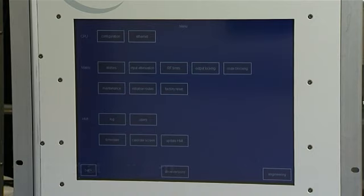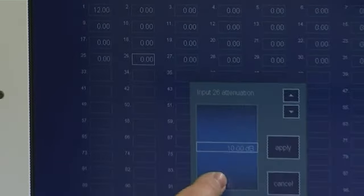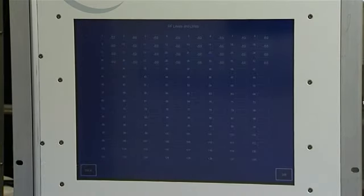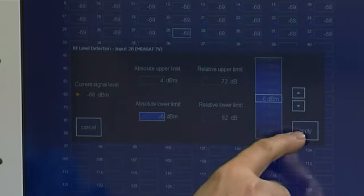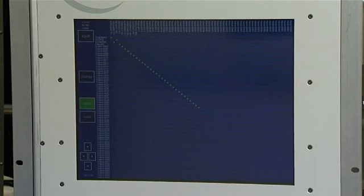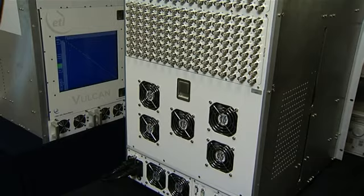Vulcan has nominal unity gain, but variable input attenuation can also be set for each input independently via the menu screen. Input RF levels are monitored, and low and high alarm thresholds can be defined for each input. Alarms are triggered if actual RF levels for each input breach these thresholds. The menu screen also allows setting of user passwords, time and date, RF card initialization, and default resets. Menu functionality is restricted to the admin user.